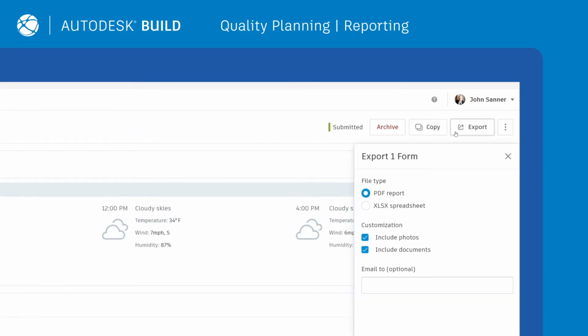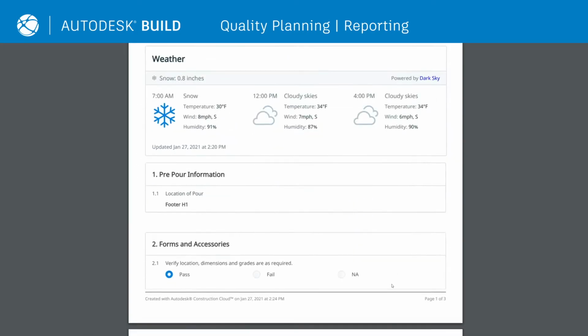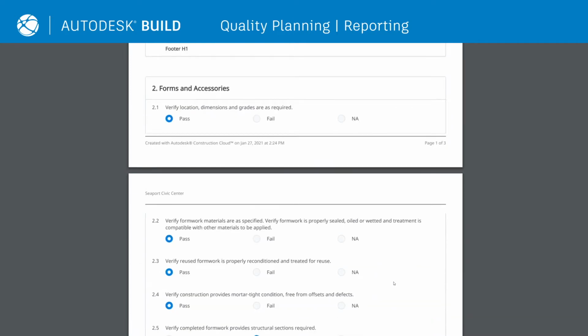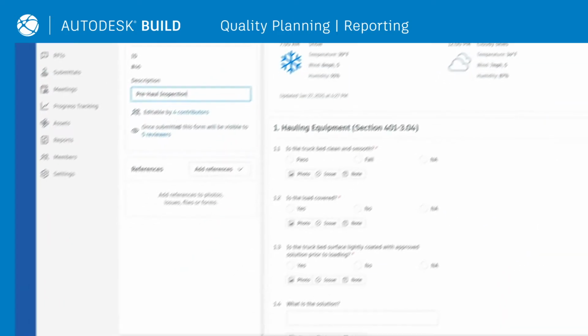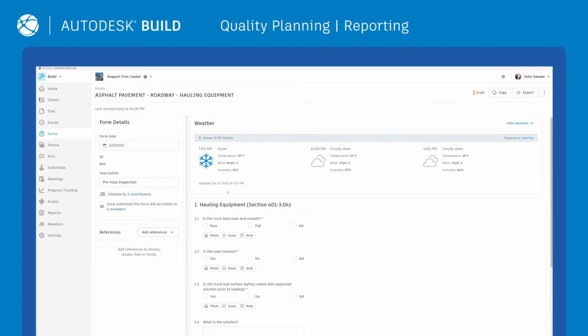Consistent reporting allows teams to increase transparency by providing a clear track record of work performed. Easily export and share completed QA/QC checklists or punch lists to ensure everyone is informed about work progress. Users can include any photos and documents added to the forms in the reports to provide further context.